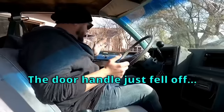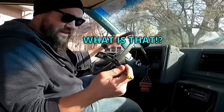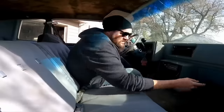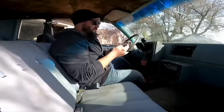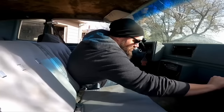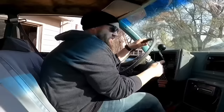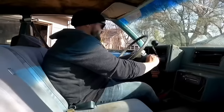The door handle just fell off. Can't make this up. What is that? Brake release? Glove box is locked. I gotta check that. Hopefully there's money in there. Oh, the key, the lock is just ruined. Gonna have to figure that out. Uh-oh.